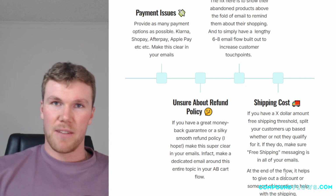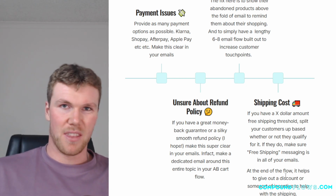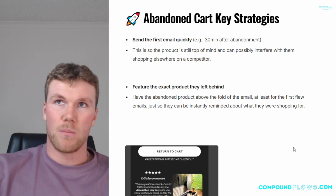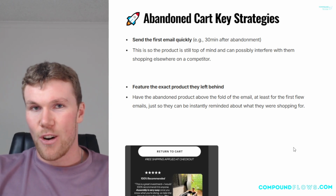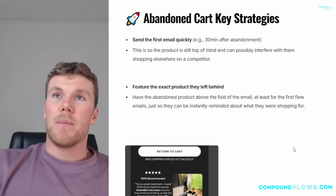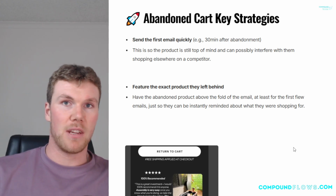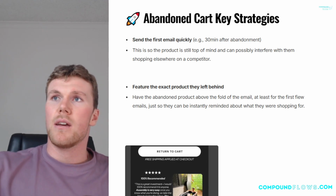Before you want to give out another discount if they still haven't converted by the 5th or 6th or 7th email. So some key strategies here is you always want to send the first email fairly quickly. After a lot of A/B testing, I can confidently say that 30 minutes is the best. Again, this is so that the product is still top of mind. So if they did get distracted by something, by a 10 or 15 minute task, this email comes back and gets them back on track.